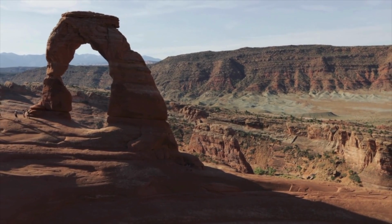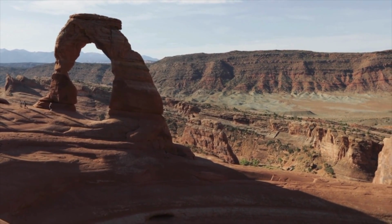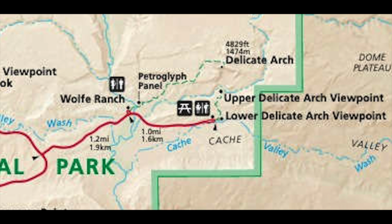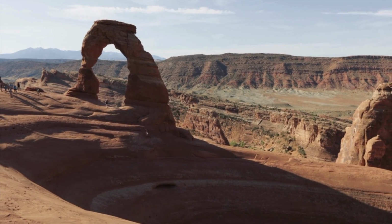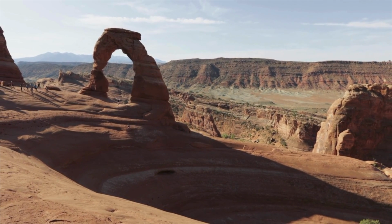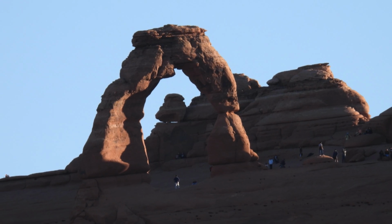There's a couple of ways to get to it. It's a little bit of a distance from the parking lot areas. There's a hike you can do from the Wolf Ranch location all the way up to the arch itself, or you can drive down to the lower Delicate Arch viewpoint. It has an opening 46 feet high and 32 feet wide, and it is the largest freestanding arch in the park.